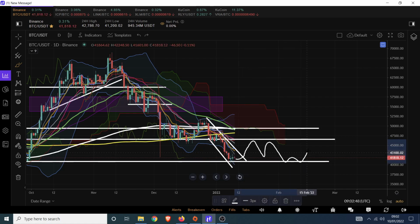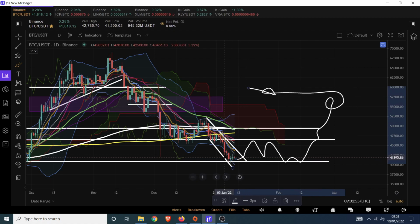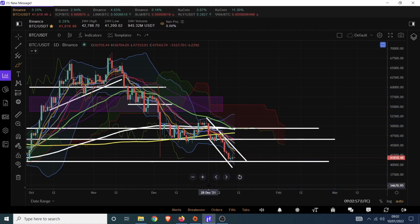We play around here, we make it look worse than it really is, and then break out and probably do a loop the loop, maybe even go left. Not really sure. But yeah, that's how I think it's going to play. That's the most likely scenario, given what I expected from the start, what I've said throughout, and what I see going forward.